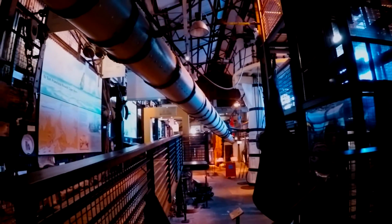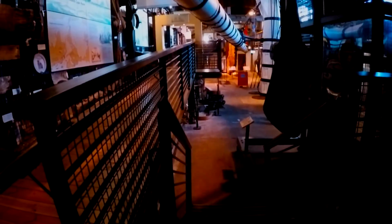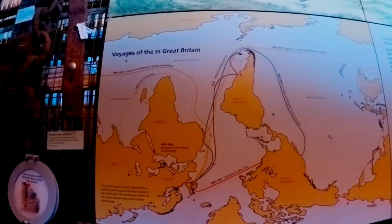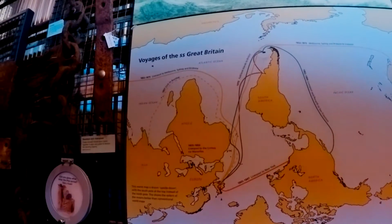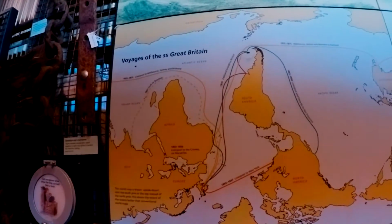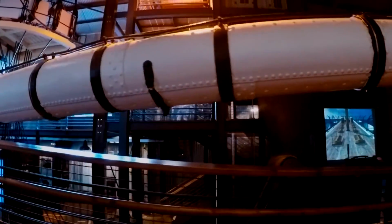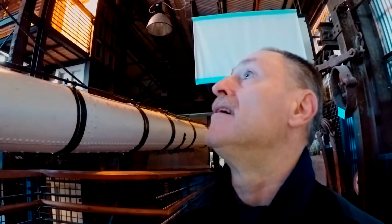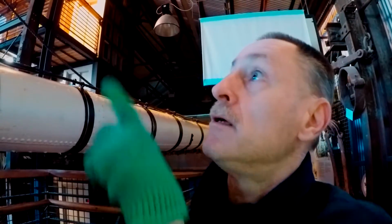So you can pop down those steps if you're able to. That's the history. It went round Cape Horn, Liverpool to New York. So I see they've recreated the mast, which you could climb up if you were physically able to. All sorts of wonderful stuff.